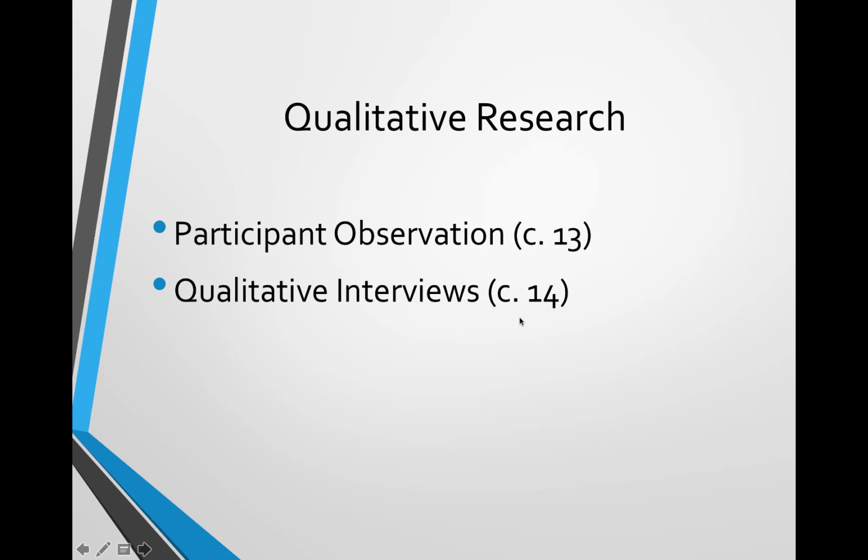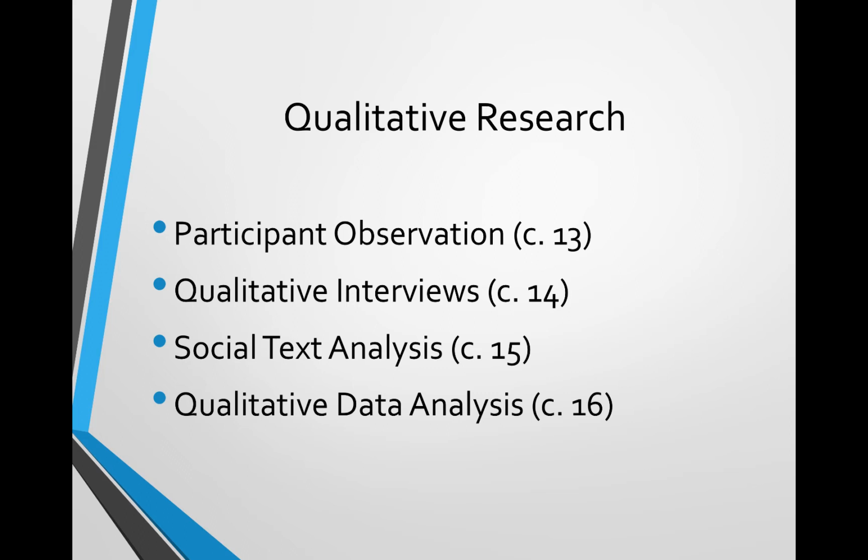So we're talking about qualitative research, and we're going to talk some about participant observation, qualitative interviews, social text analysis, and qualitative data analysis. And so as we get into each of these chapters, particularly chapters 13, 14, and 15, we'll understand a little bit about each of these qualitative methods. There's lots and lots of details that we potentially could cover. We could take a whole graduate seminar on participant observation, qualitative interviews, or social text analysis. So we'll just barely scratch the surface in terms of our understanding, but we will scratch the surface nonetheless.